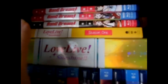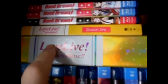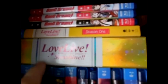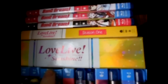And speaking of which, this limited edition of Love Live Sunshine Season 2 actually comes with the Blu-ray and DVD combo for Season 2. It also has an art card pack, which is where Season 1 would go in the box, but however you want to reserve the art card pack, so that's why it's not in the box. But still, it's one of those limited editions I had to get because I just really wanted the Blu-ray DVD combo. And yet the DVDs don't really matter, but that's just me.